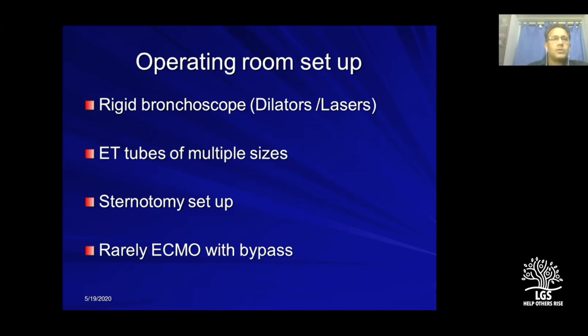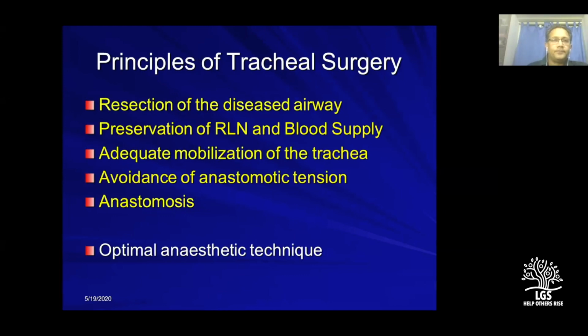Along with the rigid bronchoscope, keep small dilators. If you have the facility for a laser, have it there. Keep endotracheal tubes, especially flexometallic tubes of various sizes. Keep a sternotomy set also ready, because at times you may have to do a sternotomy, and I will come back to that in some time. If you have the luxury of having an ECMO, nothing like that. Of course, we don't really work in a setup where an ECMO and bypass are available. But if you have an ECMO and bypass, you could actually do the surgery very, very easily.